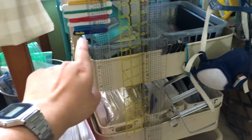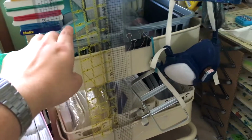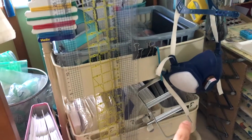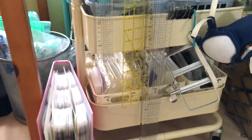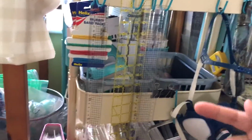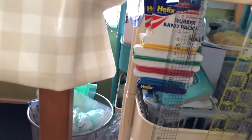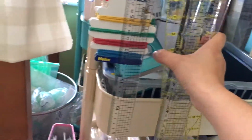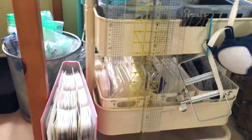And then I have random bits behind here, like hole punches and corner punches and stuff there, and my mask here, and then some, oh yeah, that is the squeezy paint tubes thing. And the great thing with the hooks is if you need to get into all the stuff, you just grab them and move them aside like this so that you can get into it. So I like hooks for that.